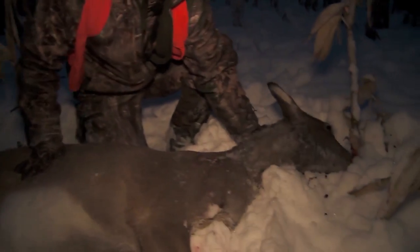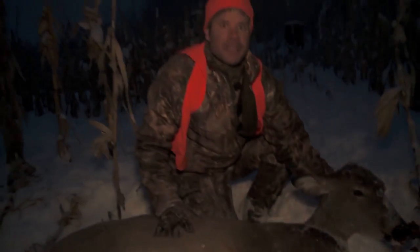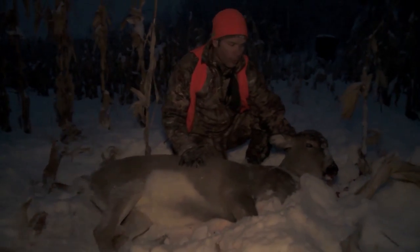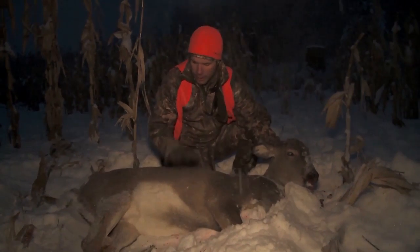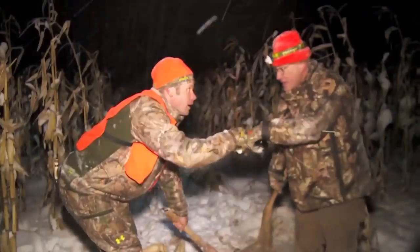Look at that beautiful deer. Oh my. This is a big, beautiful, mature doe. Lord, thank you for this awesome hunt. Thank you, Bruce Hudala. Oh my word. This has been an incredible hunt. Absolutely incredible hunt. So, thank you very much, Bruce.